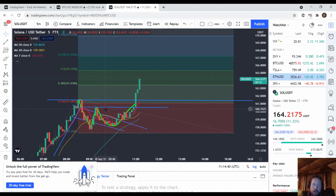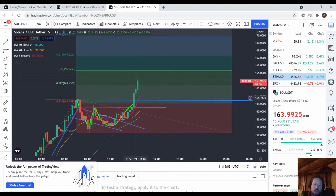I guess with the breakout of this W pattern, no one was selling. But I always like to get good confirmation of the support before going in with a trade. I don't like to take it just on the breakthrough. But that's just some people just go for it, and then some people like the confirmation.